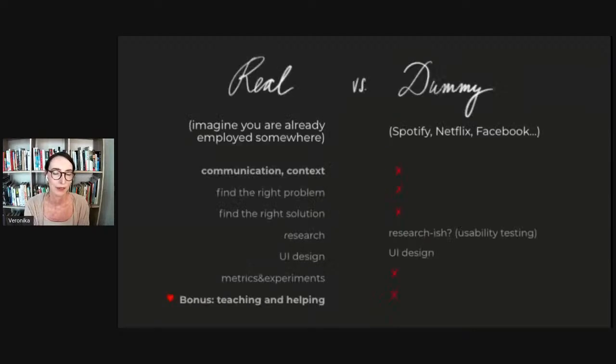When I thought about it, given my experience with non-profit organizations, which I will also talk about in a while, I realized there are not many things that you can learn from those. I call them dummy projects, like those Spotify, Netflix, Facebook redesigns. So let's have a quick look together, just very briefly.